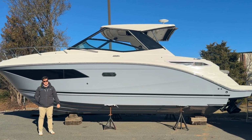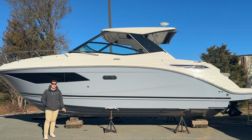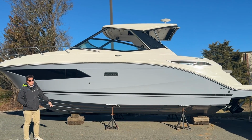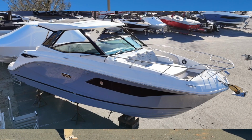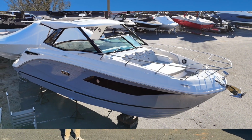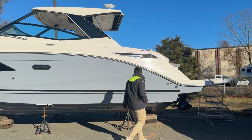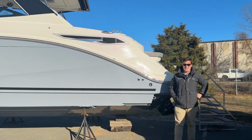Got an exciting new piece of inventory to show you today. This is a 2025 Sea Ray 320 Sundancer. See, this boat is in the full hull horizon color with the black boot stripe. We've done it with the half glass on the front and sides. Coming towards the back of this boat, it's very well equipped. We've done a dynamic running surface and some other options. Let's hop aboard and check out the inside.